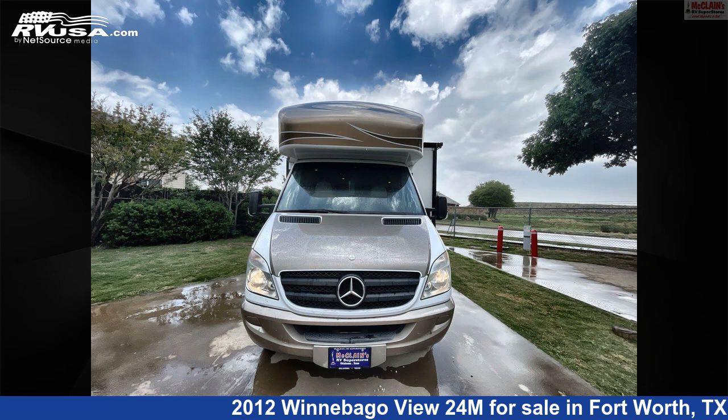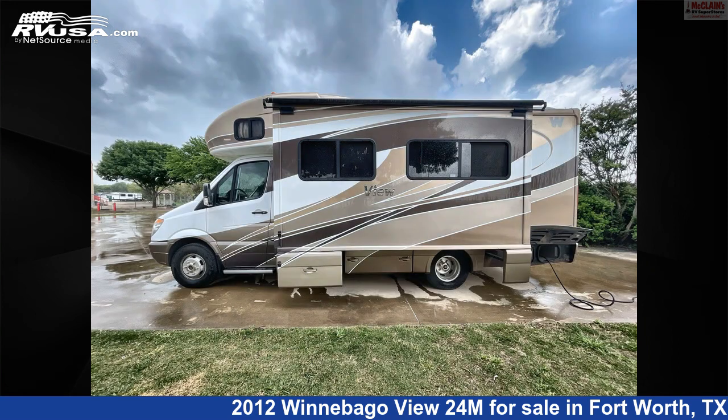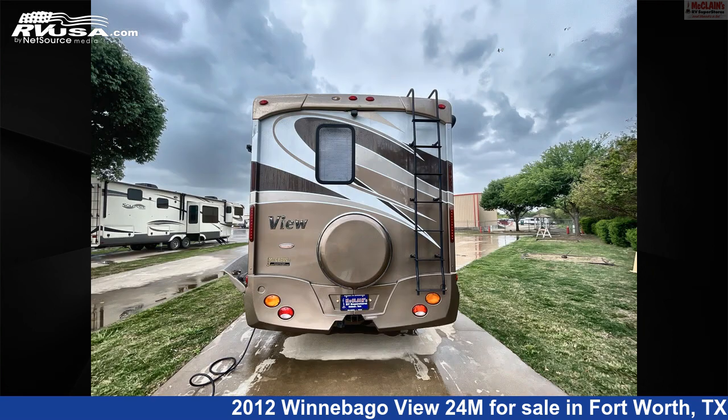This used Winnebago is 24 feet 6 inches in length and features one slideout, sleeps 6, skylight, stove-top burner, DVD player, spare tire kit, oven, smoke detector, water heater, microwave, auxiliary battery, TV, and 38 gallons fresh water capacity.